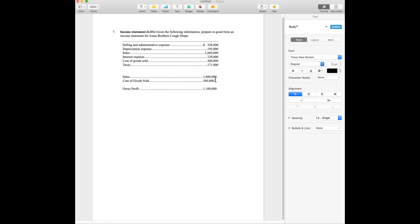Okay. Then at this point, you're going to start eliminating normal cost of doing business. So selling and admin expenses, and that is $328, and depreciation and amortization, that would go here as well, or depletion. And so this gets you what's called operating profit, operating income. So basically from our normal operations.